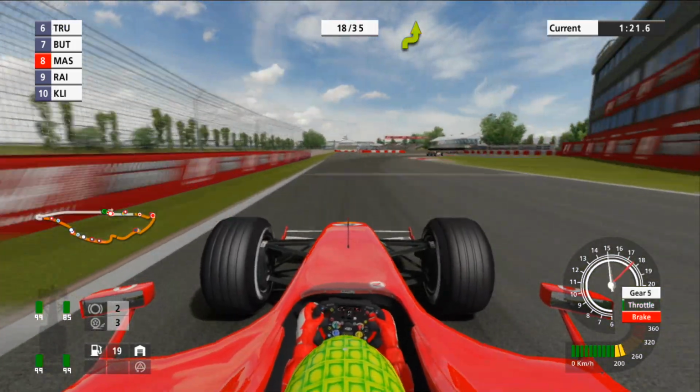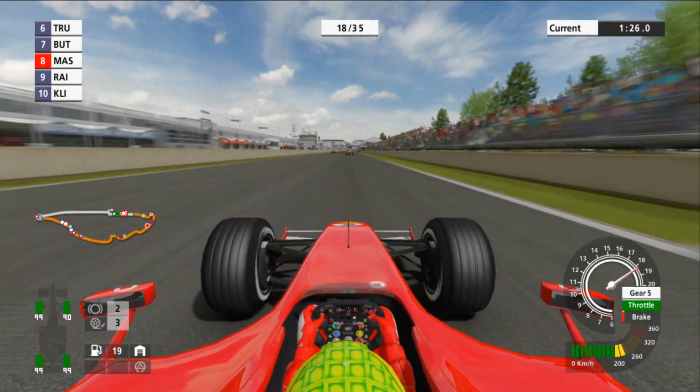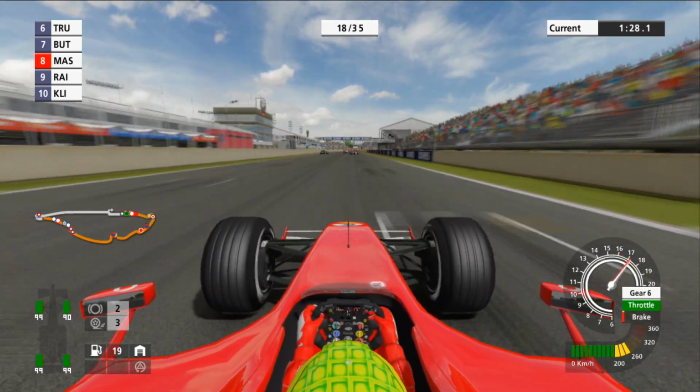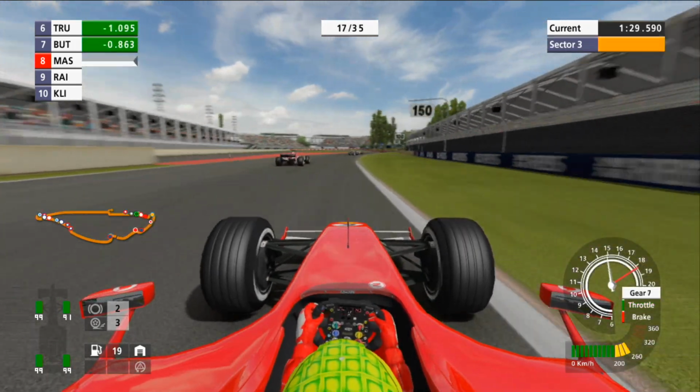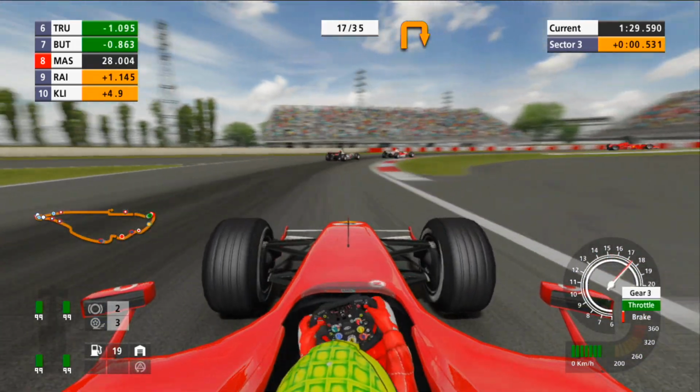This is brilliant driving from Michael Schumacher. That's a brilliant piece of overtaking which leaves Trulli in his dust. According to the car condition, tyres have reached a good heat and grip levels should be pretty good.